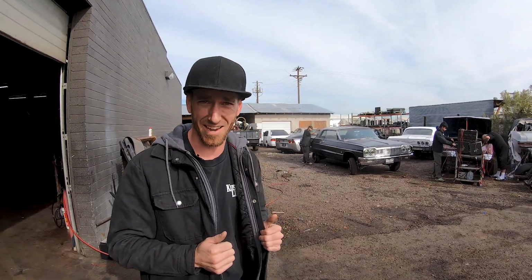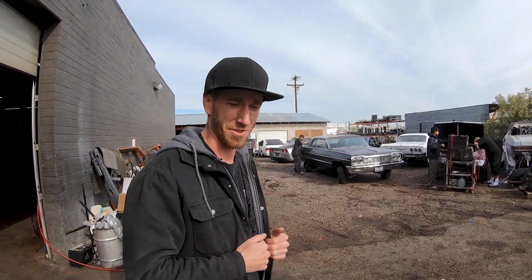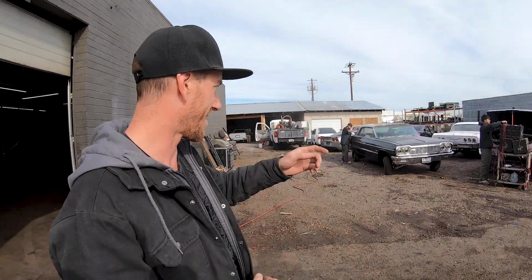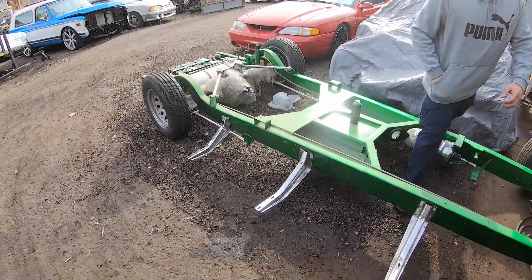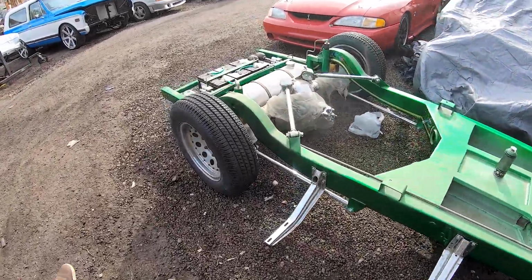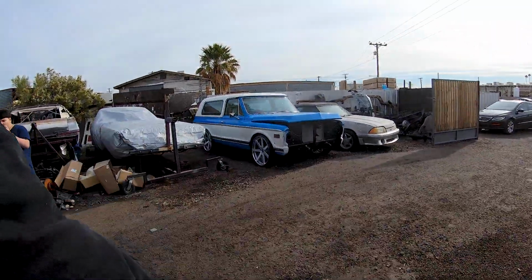Yo, we're out here in Phoenix, man. They're getting down over here. This shit's tight. This is legit. They got chassis sitting around. They got trucks, they got cars, dude. They're doing paint, body work, hydraulics. They're doing everything, man. Oh, sick. They even got a freaking Blazer.